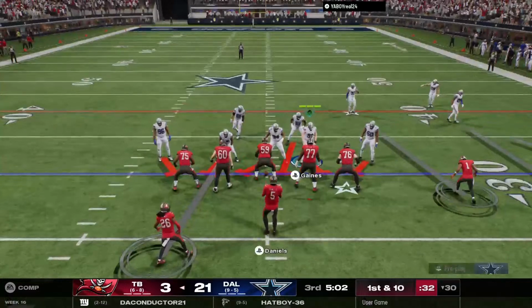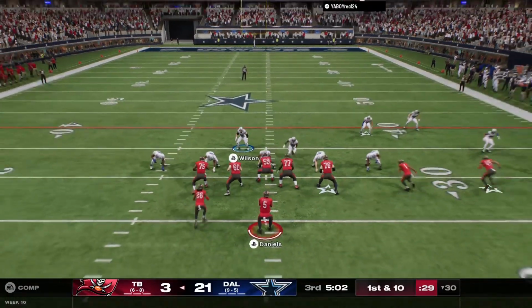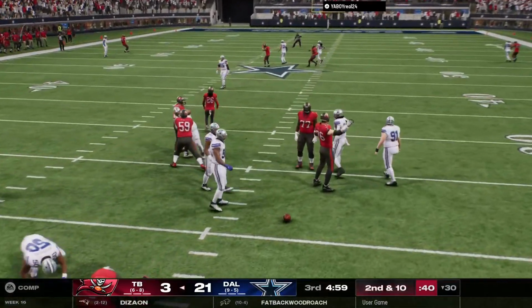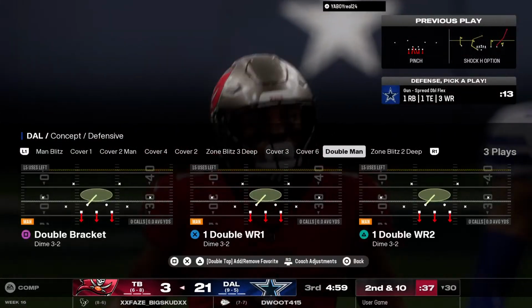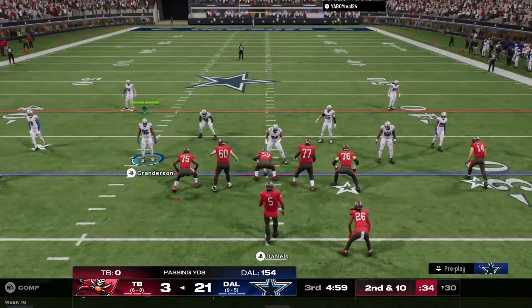The Tampa offense ready to get their drive started. Now Daniels, and he takes a shot on the release as this will be incomplete. And there's another stop. One of the league's best defenses is certainly bringing it again this week. Here's 2nd and 10.